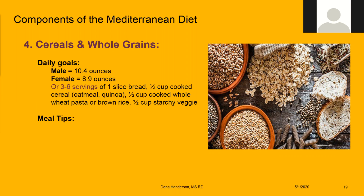For this portion, we want to think of that nice quarter of the plate. When we're thinking about getting a quarter of our plate as our carbohydrate, if we're trying to get our 3 to 6 servings per day, that looks like about 1 to 2 servings per meal. So maybe we have a nice half cup of brown rice with our dinner to get our serving in, or maybe we have a sandwich at lunch and we get our 2 servings in with our 2 slices of whole grain bread. So a lot of ways to fit these in by fitting them into that quarter of a plate.